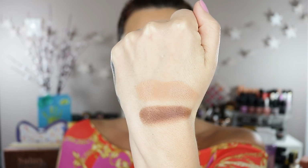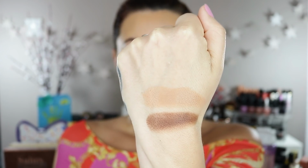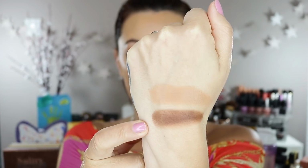These are the swatches of the 2 products together. So obviously this is the Soleil Tan de Chanel and this is the Huda Beauty in the shade medium. I'm going to start off with the Soleil Tan de Chanel.